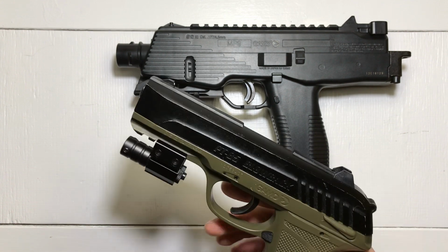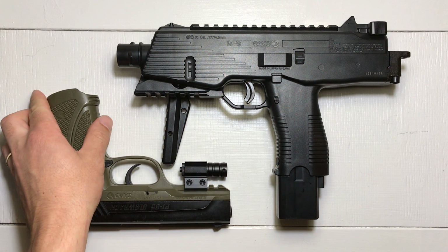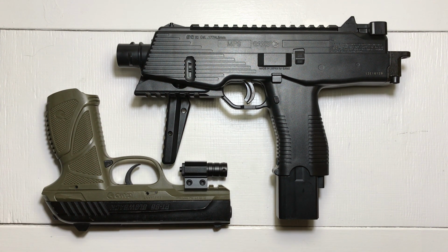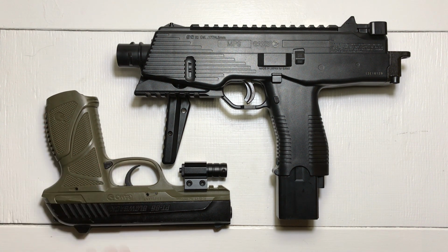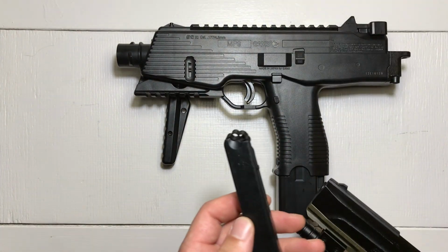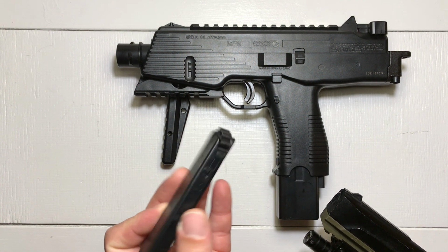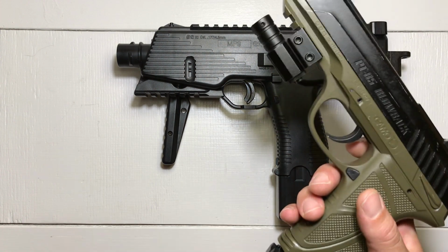Nice light trigger. Heavy blowback, which is pretty wicked. Nice and accurate too for how hard it shoots, or how hard it kicks. Also uses a 16 shot magazine. Not the same as the MP9 one though, so they're not interchangeable. 8 one side, 8 the other.